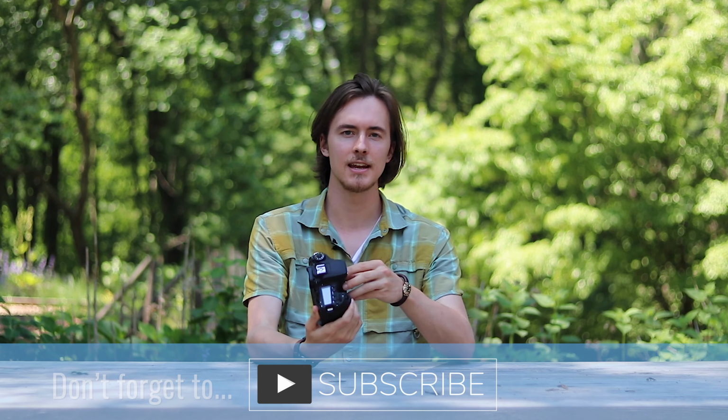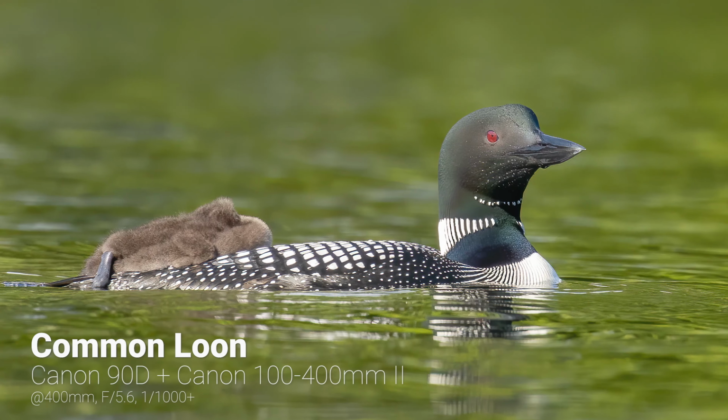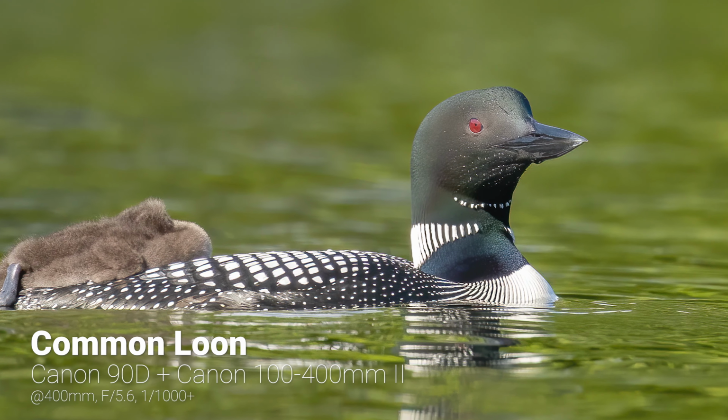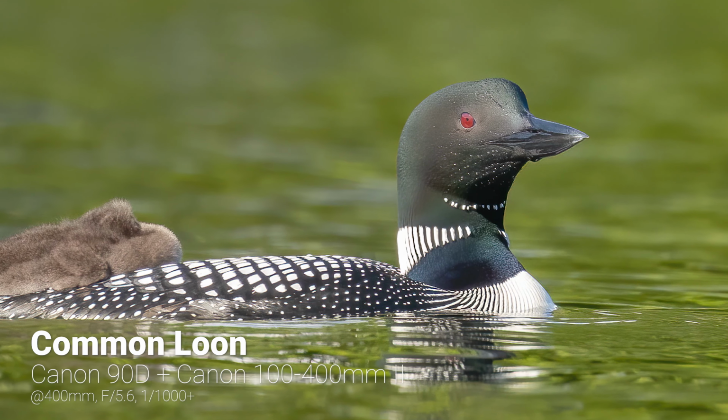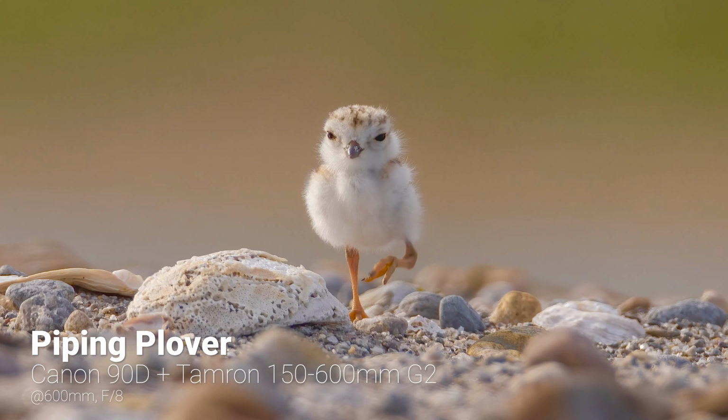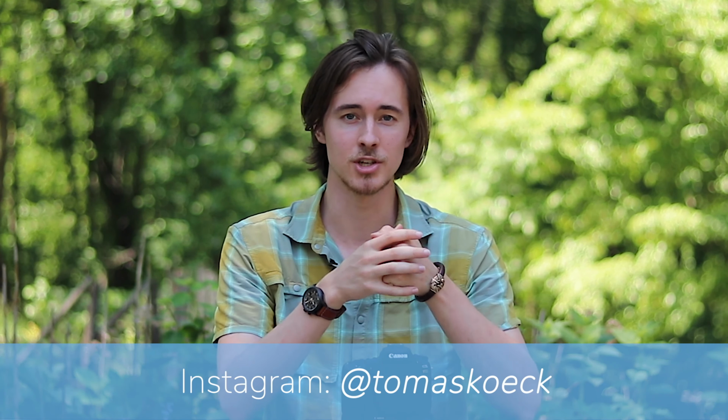Now, I got the Canon 90D back in, it's probably been a little bit more than a year now, and this camera's been with me through thick and thin, through all these crazy situations, from negative 20 Fahrenheit cold days to super hot 100 degree days, and it has been just a dream to work with because it is reliable, it gets the results that I really want, and most importantly, it's just a pleasure to use.